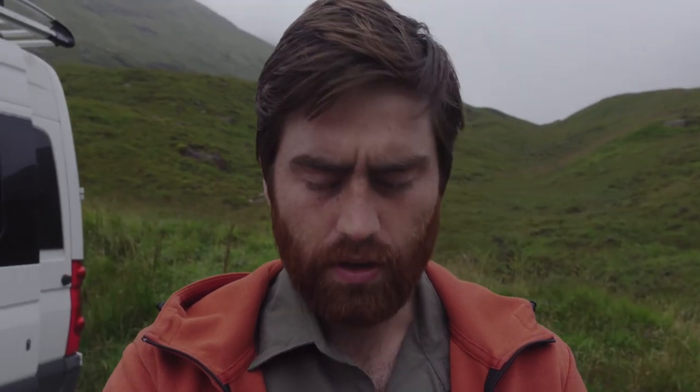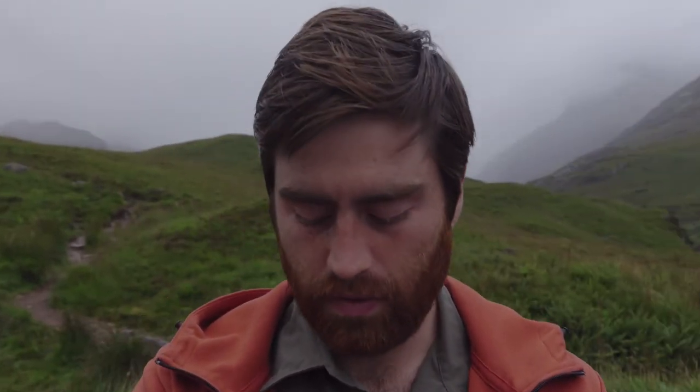Clouds are still set in early this morning, so I'm just going to wait and see if conditions improve for this evening or the next morning. So often this little game of landscape photography is all about patience.